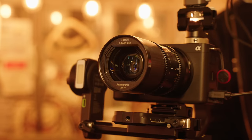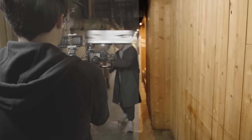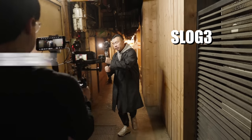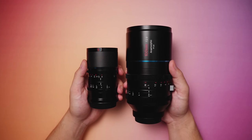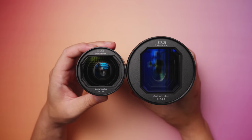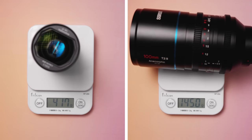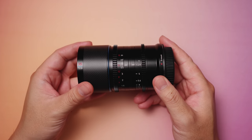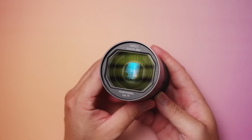And the low light sensor of the ZV-E1 definitely helped us out a lot in these dark areas. We shot in S-Log 3, taking advantage of the dual native ISOs 640 and 12,800. The main lenses we got are the Saturn 35mm and the Venus 100mm T2.9. And boy, what a difference, right? Not just in focal length, but the size. Now the Saturn 35mm here is a gem. It's incredibly small and lightweight, partially thanks to its carbon fiber design.